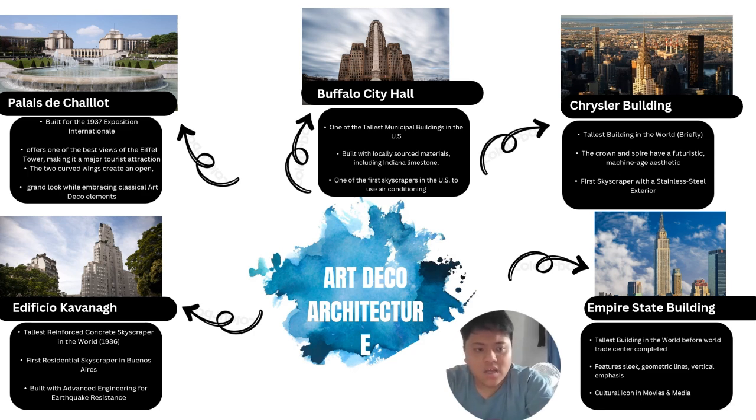Its design features two sweeping curved wings that create a grand open view, especially of the Eiffel Tower, making it one of the most popular tourist spots in the city. While it embraces the elegance of classical architecture, it also incorporates symmetry and ornamentation.